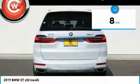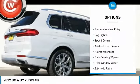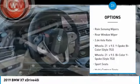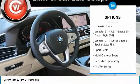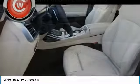Here are some of this vehicle's great options: electronic stability control, brake assist, traction control, remote keyless entry, fog lights, speed control, four-wheel disc brakes, power moonroof, rain sensing wipers, rear window wiper.